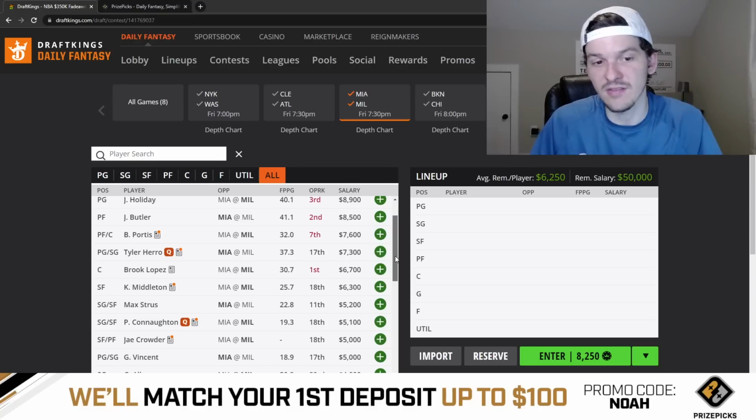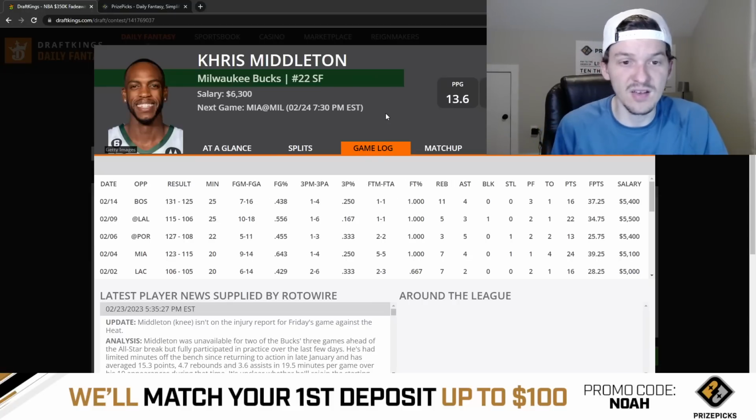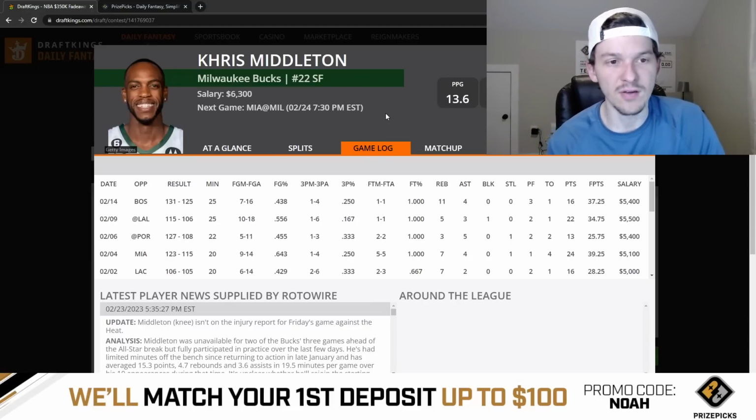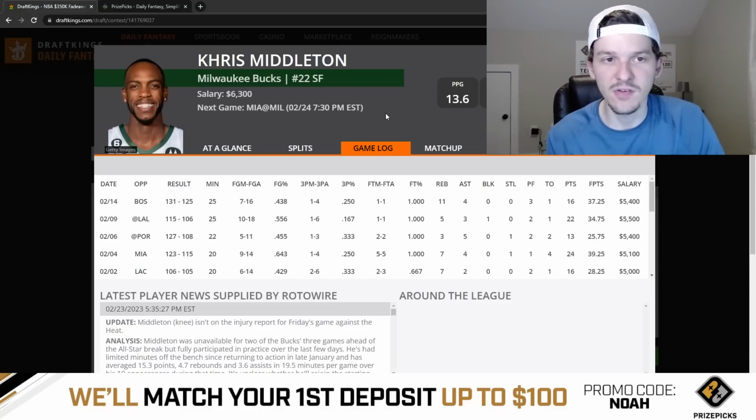The guy that really stands out is Khris Middleton. Now, Middleton has been coming off the bench, pretty limited since he's come back from injury, but he's not on the injury report for this game. Obviously they had the full week off with the All-Star break. I think it's pretty likely that Middleton moves back into the starting lineup for this game.